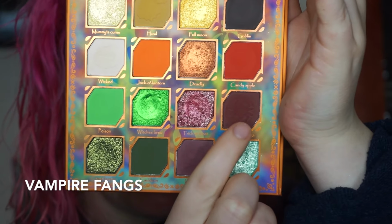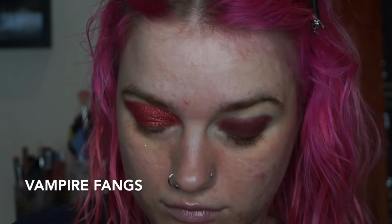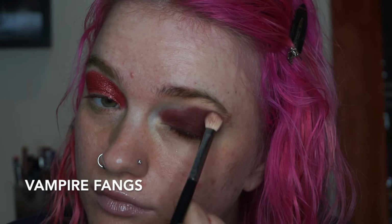Then we have the shade Vampire Fang. This is described as a purple-toned matte red-brown, which I think is pretty accurate to me. It's like a matte burgundy, but a purple toned matte red brown also works, and it's a really, really beautiful shade. I love it.